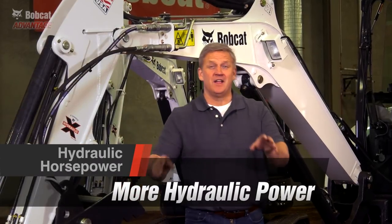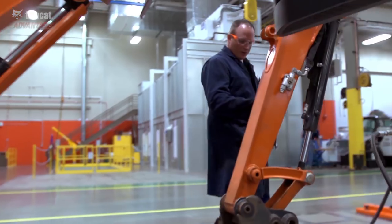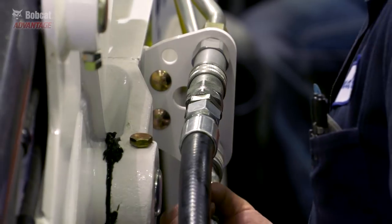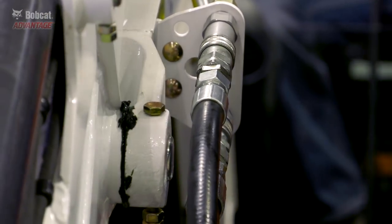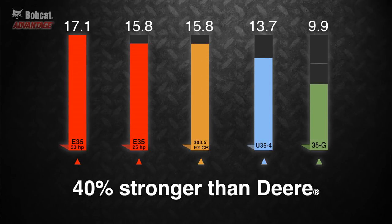Hydraulic horsepower is where the rubber meets the road when it comes to excavators. So we put several brands to a hydraulic horsepower challenge. We measured both hydraulic flows under varying pressures. Bobcat proved to lead where it matters most, delivering strong hydraulic flow while under pressure.